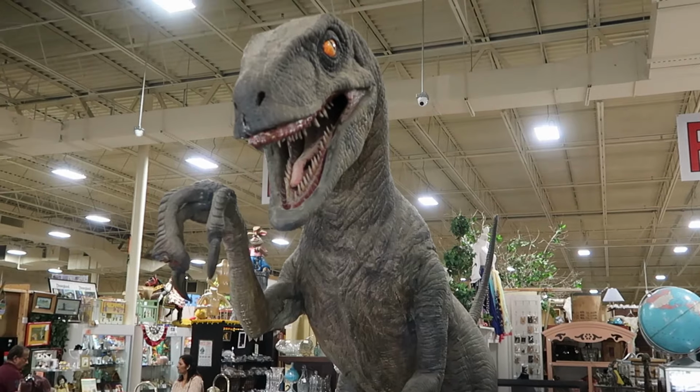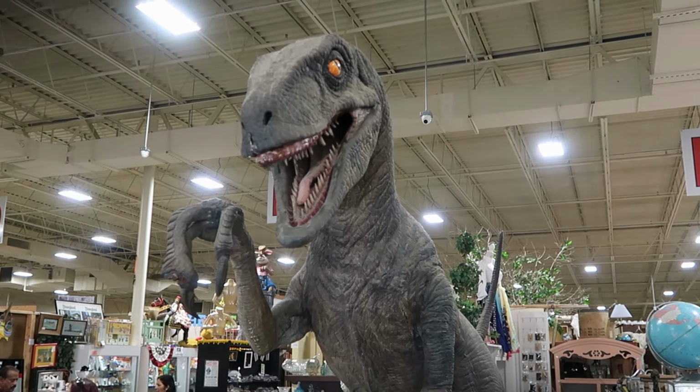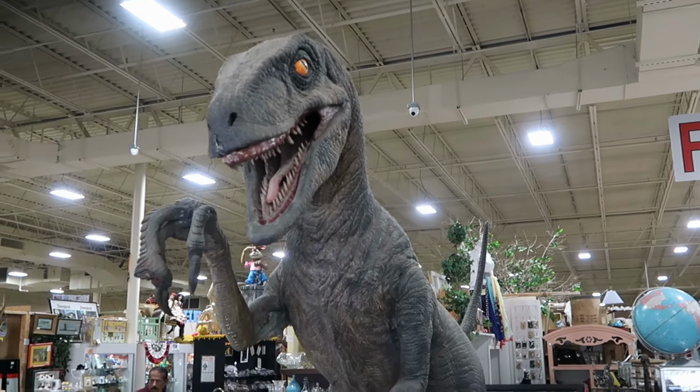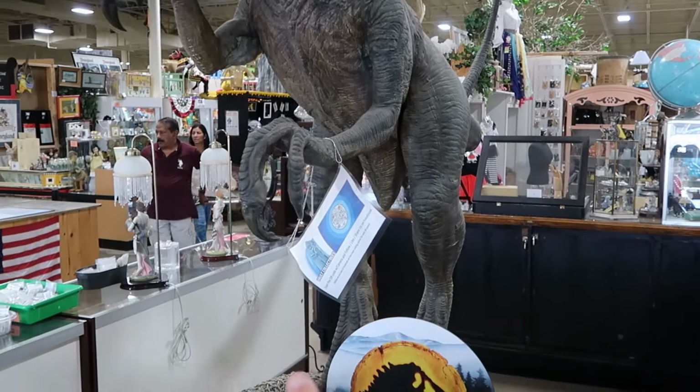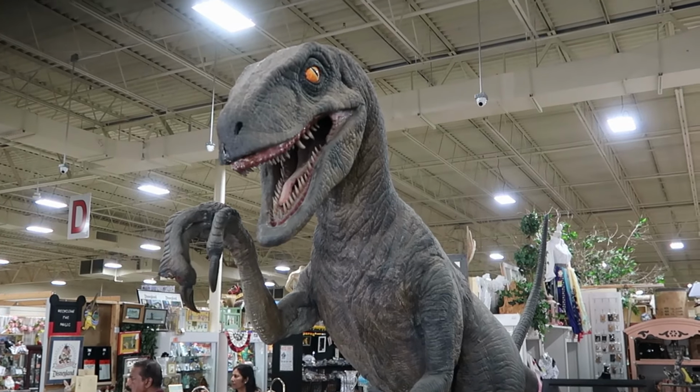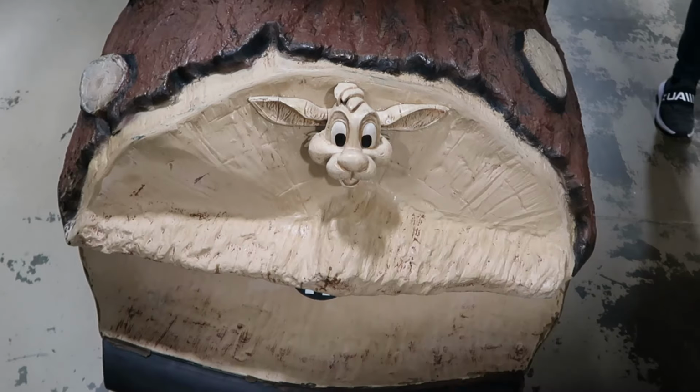And right up front, they do have an awesome photo op. This is one of the Velociraptors that was used at Universal Studios Florida. Now here at the Lakeland Antique Mall, there's a little badge there that says Vault Collectibles. We'll head back there in a little bit, but this is an incredible find here at the Antique Mall. Let's see what we have here.